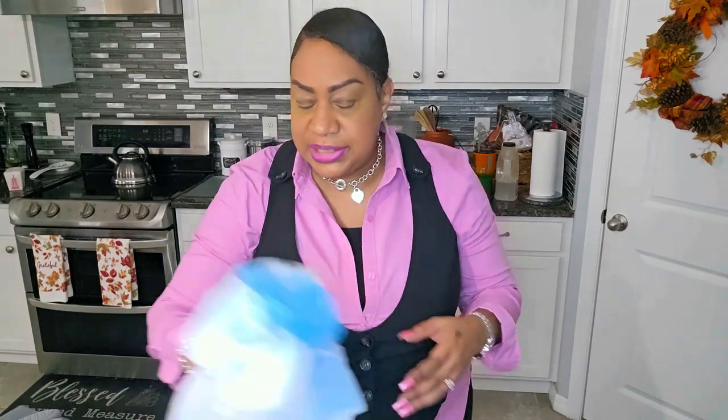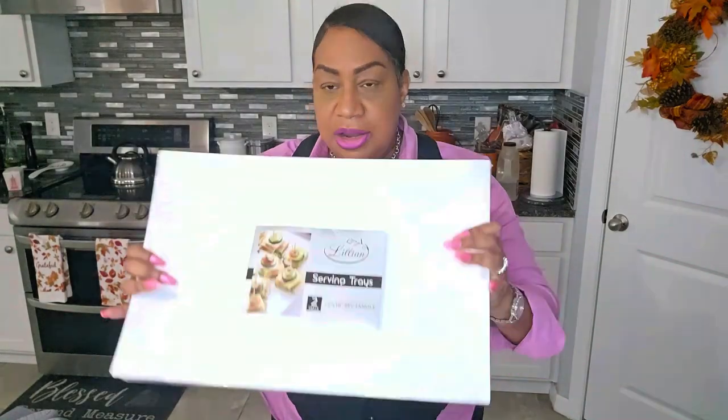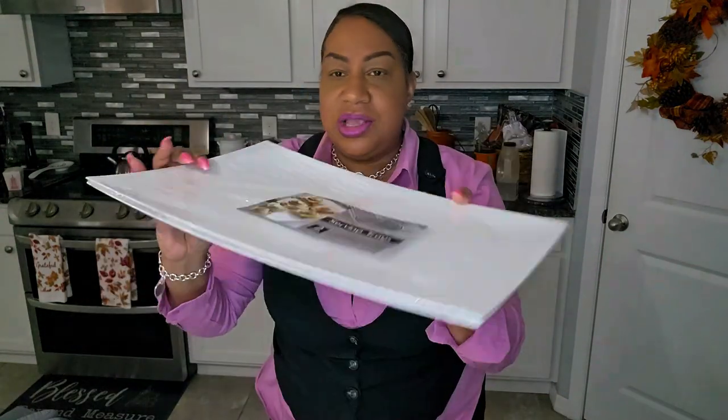Okay, so one of the things that I did go into the store for was trays. When you have a catering business, you always come across things that you need to serve with. So, I got these trays here, and they're $9.99. You see how nice they are? You see how they curve?